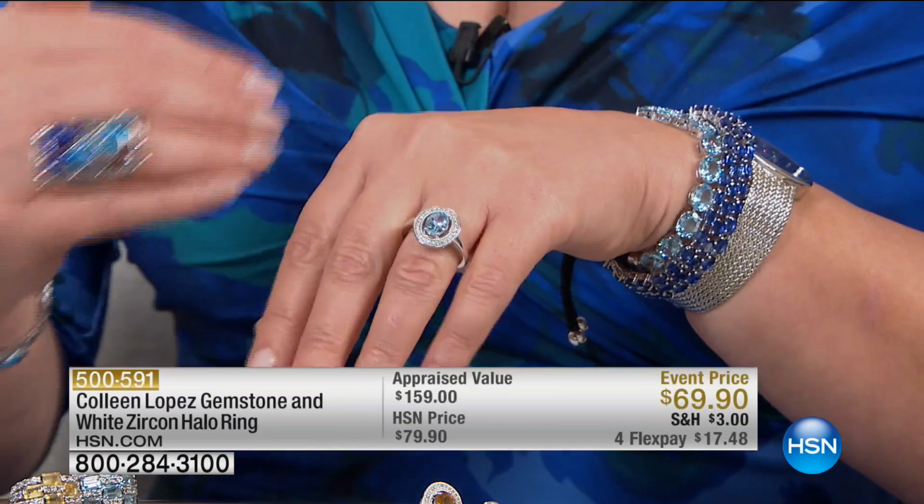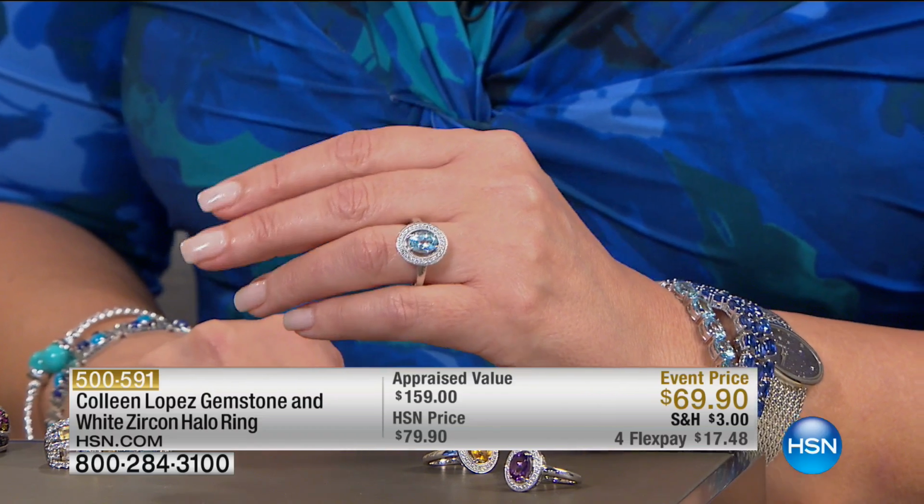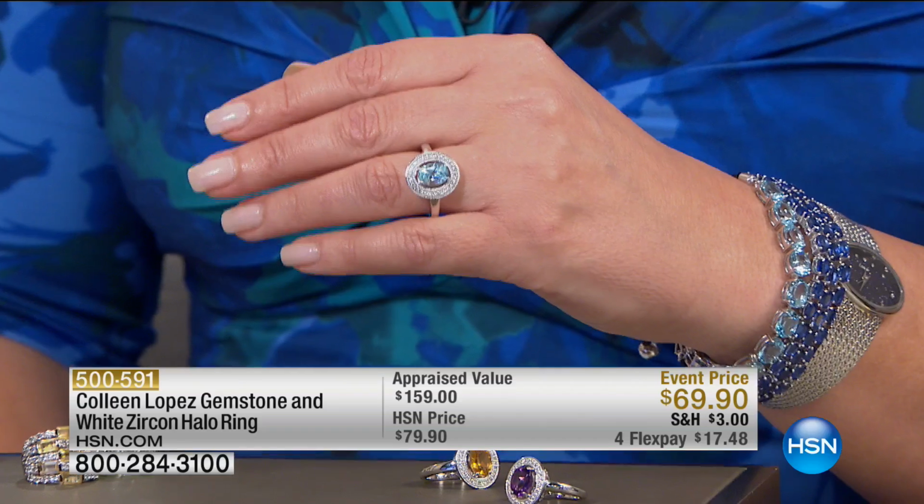And then one more that's brand new. I'm so excited about this ring. This is one of the top choices in a silhouette for a wedding ring. First of all, it's called a halo ring. It's a beautiful oval centerpiece surrounded by white zircon. And it's brand new, and hello, we get to offer this beautiful thing for $69.90.